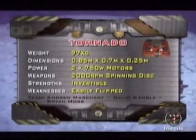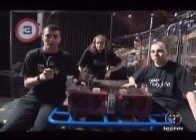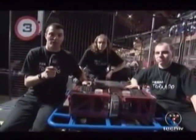From Huntingdon, Tornado. A semi-finalist in Robot Wars 4. It's a nippy, welded steel box on wheels with a vertically mounted spinning disc and the ability to run both ways up. Yes, Tornado can put the wind up anyone. Hi, my name's Andrew Marchant. This is Brian Moss. This is David Gamble. We are Team Tornado. Remember how we pushed all the other robots around last year? Well, we're going to do the same this year. And this year we have this. Everybody beware.